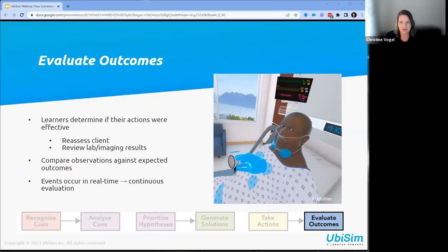And in this picture, learners reassess Mr. Jenkins, and they see that his assessment findings are slowly improving. So it's realistic. These interventions in VR aren't going to be magical and fix the patient immediately. They're very realistic. And so he still has abnormal assessment findings. But he's starting to diurese. His vital signs are slowly stabilizing. He's breathing a little bit easier and he's less anxious. So learners can see that we're trending in the right direction. Therefore, they can see that their actions were effective.